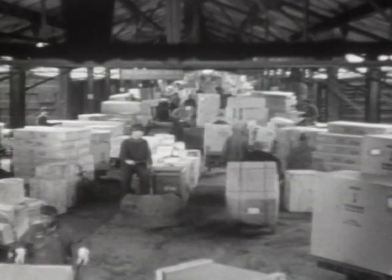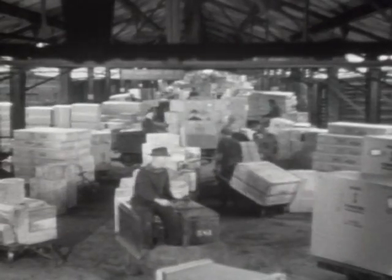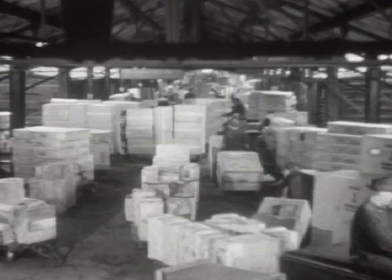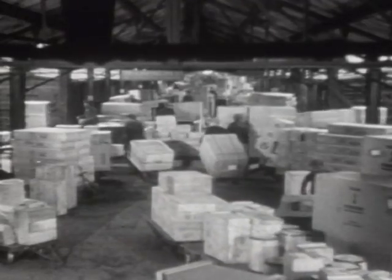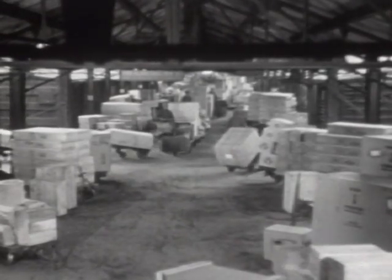Less than carload lots are reclassified at this LCL transfer. Just as whole trains must be rearranged with reference to the destinations of the cars, so must individual consignments of merchandise in a car be rearranged with reference to their destinations. And this is done here. The car is unloaded, and the merchandise is reassembled in other cars. These cars are then attached to trains bound for many, many places.